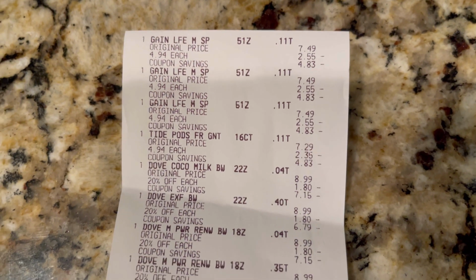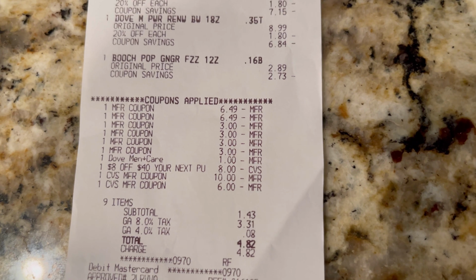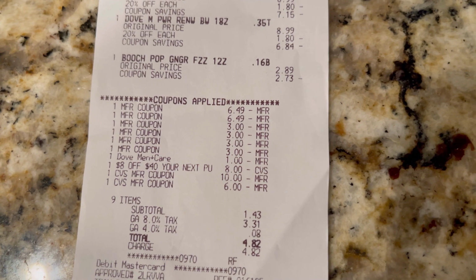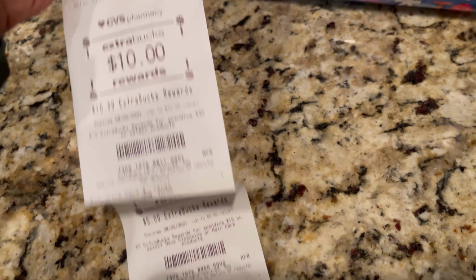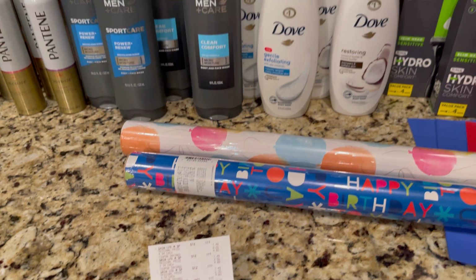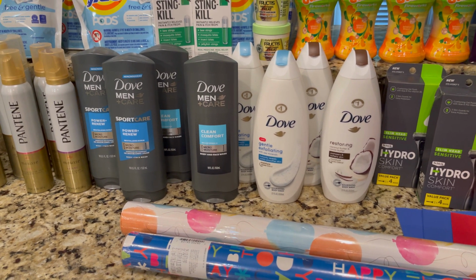Okay, so this is my other receipt with my Tide and Gain and my Dove. Everything came off. I used the Dove coupons, $6.49, and the $1 Dove digital came off as well. And my $8 off of $40, I used $16. I paid $14.3, and I got back $15. So this transaction was $1.43. So that's pretty decent. And I was also tracking towards beauty, so I know I'm going to get some beauty bucks back. So this was completely free as well.